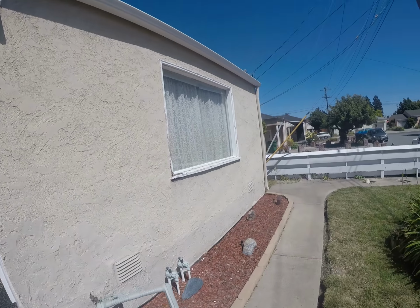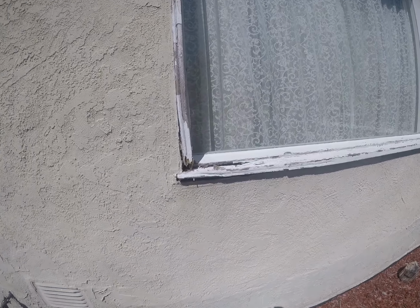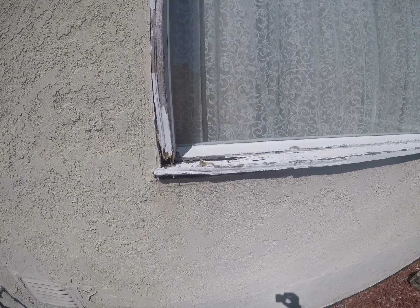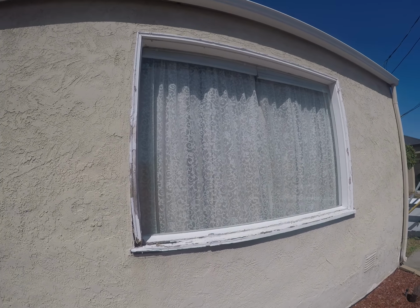So wanted to show you what we do. This is Paul, Golden Gate Enterprises, with another dry rot structural repair job, window, stucco work, and we'll take care of the whole thing. Give us a call.